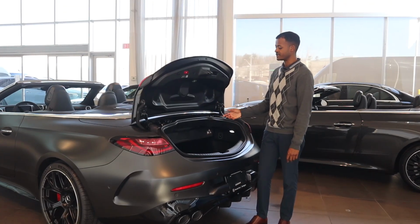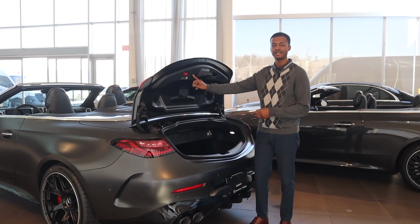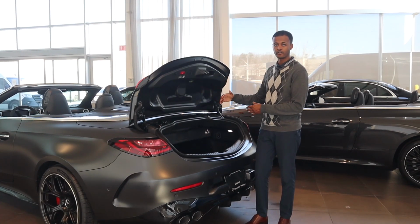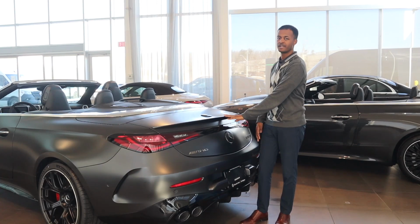Another fun fact with the trunks for the convertibles is it's not powered. So usually you have a button here, you click it, and it automatically goes down, but they can't fit those motors into the vehicle to also have the operation of the convertible without a lot more weight on there. So this one will be manual, pull down, and it shuts like so.